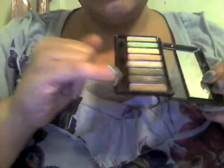And then this last one here is like a bronze, golden, very shimmery, not at all sparkly color. And it looks like that. Am I showing that properly? Anybody? See how shimmery and bronzy and pretty that is? Okay, so that's pretty much it.